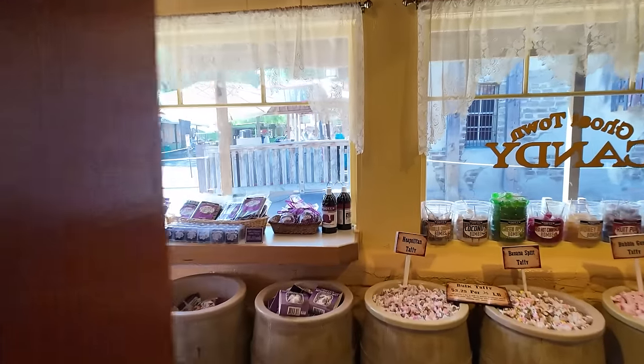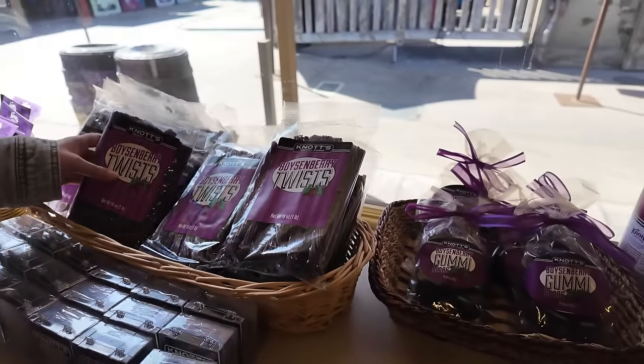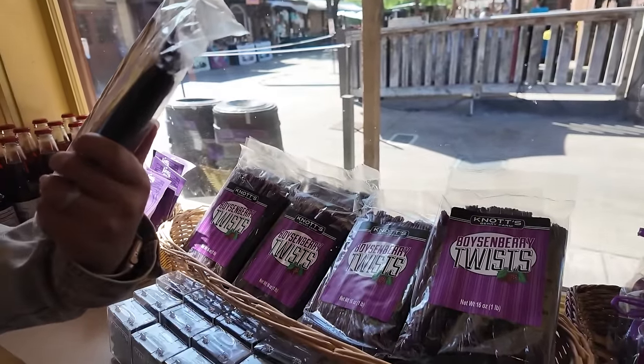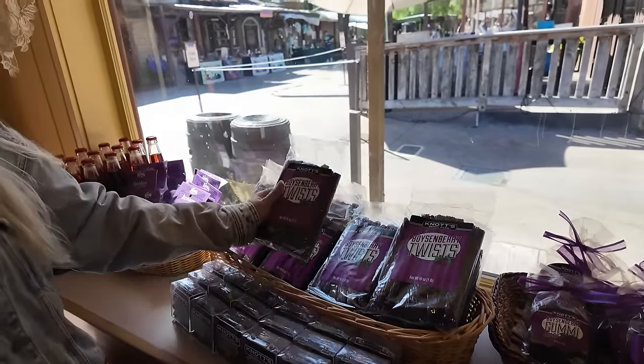No way. They do have it. Oh my gosh, they have it. The Knott's boysenberry twist. This is what they really carry in the store this time of year. Super difficult to find. It's a pound of licorice. And does it have a price? I don't know how much we usually pay for it. I'd usually like to tell you guys, but I don't know.